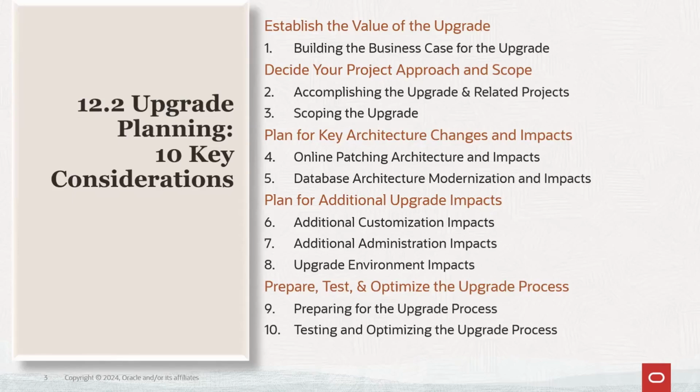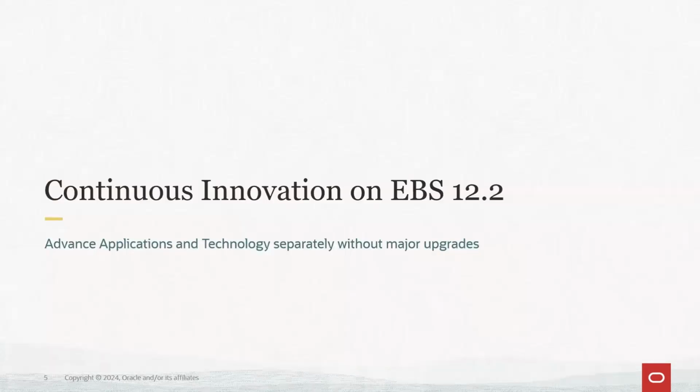Then we'll talk about how you decide on a project approach and a project scope. We'll then look at some of the key architecture changes that are part of 12.2, and then we'll look at additional upgrade impacts. We'll wrap up by looking at some preparation, testing, and optimization of the technical upgrade process. So let's get started by looking at how you build the business case for doing the upgrade.